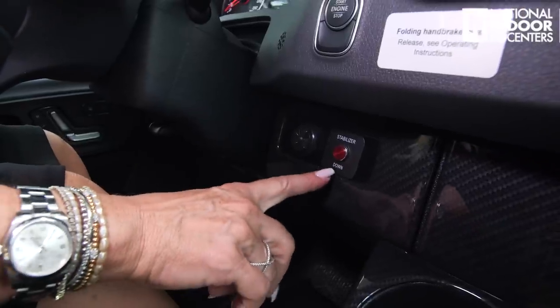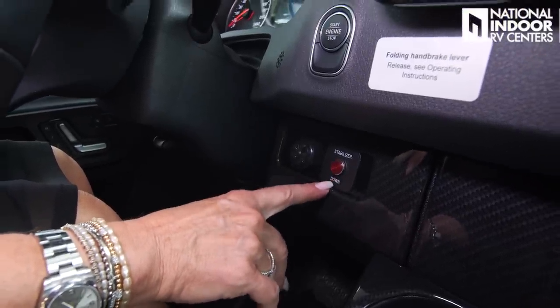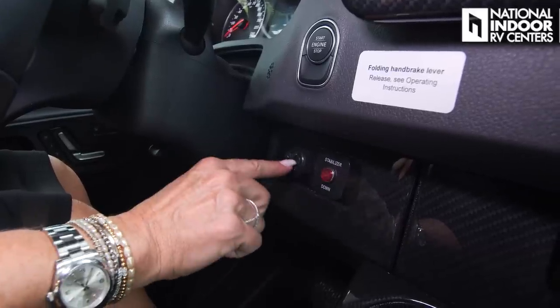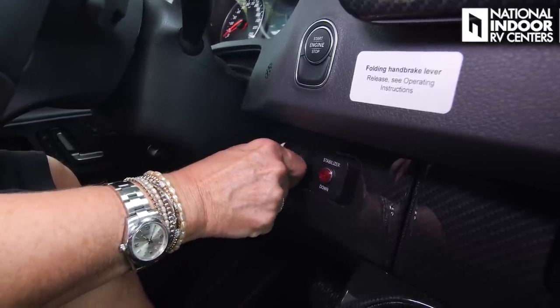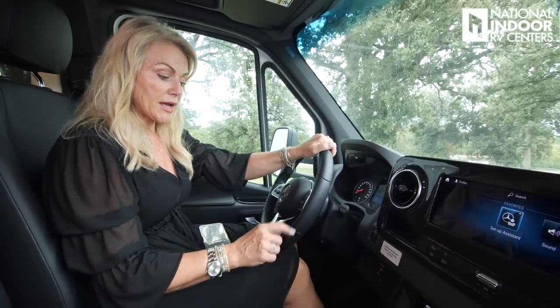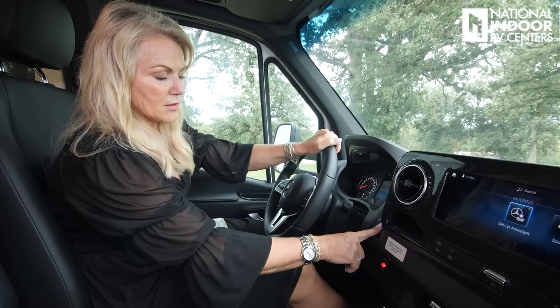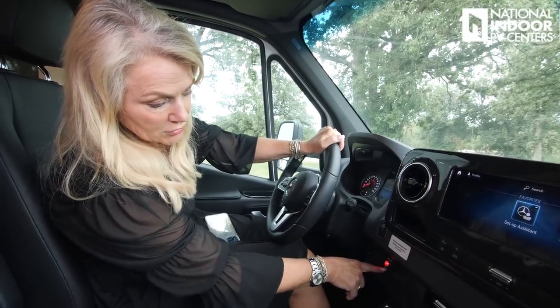Down here, we have the alert for our stabilizers or for our jacks. If they are down, we're gonna get a red alert here, and also an audible alert from here, which we can turn that alert up or down. For example, I've got my jacks down right now, so I'm gonna go ahead and turn on the coach. You can see I've got an audible alarm plus a red alert.